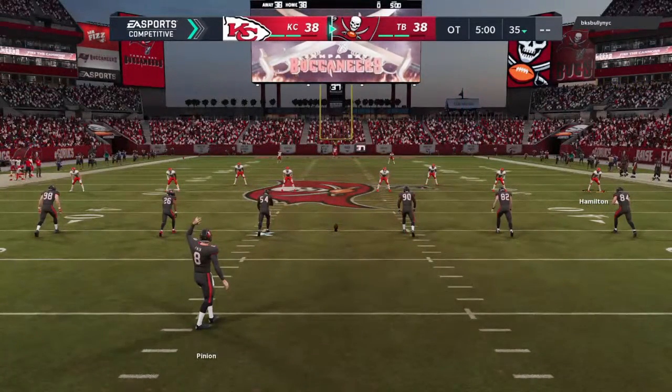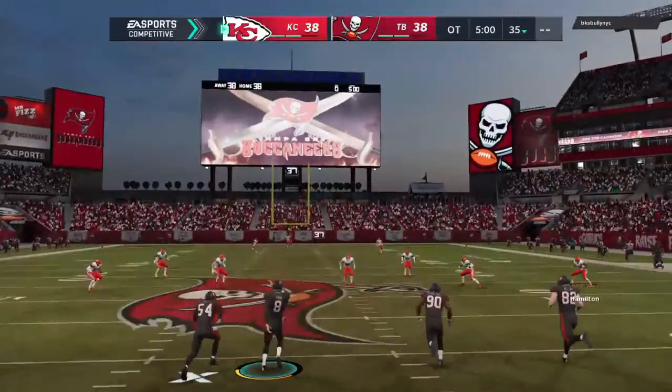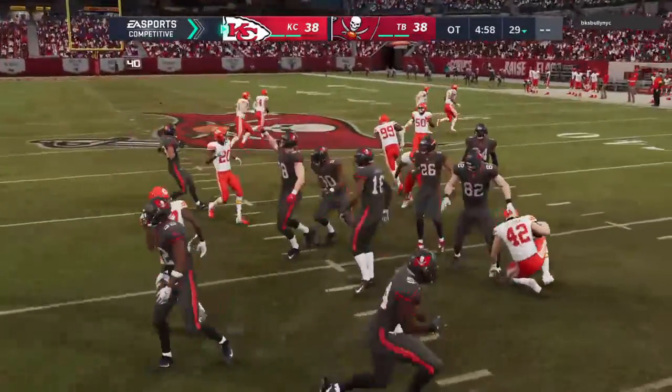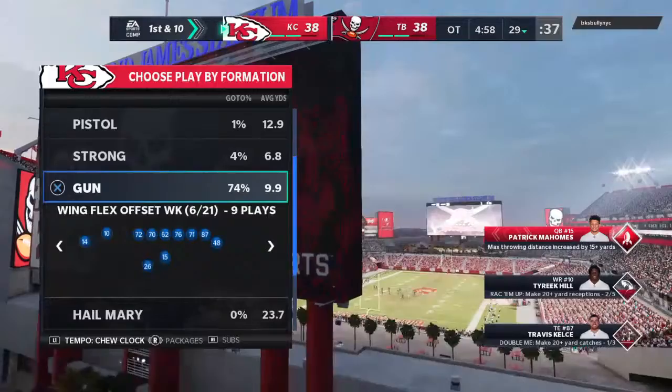Bradley Pinion to kick off for Tampa Bay. So a tie ball game here as the kick's away. A short kick taken at the 18. And a good return as he'll be stopped just shy of the 30-yard line.